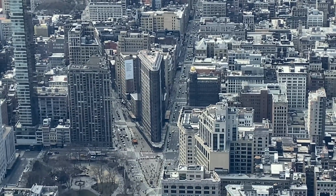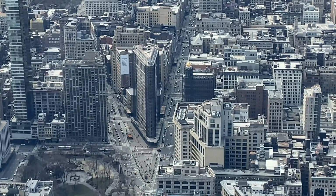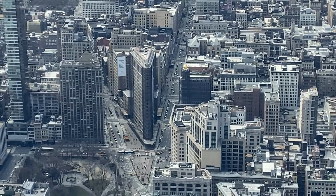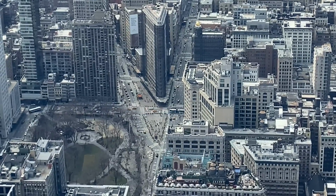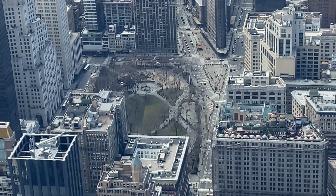This here is the Flatiron Building at 23rd Street and 5th Avenue and Broadway. Iconic because of its shape, like a triangle, like a flat iron. Look at how small everything is from up here. They all look like ants. Madison Square Park to the left.